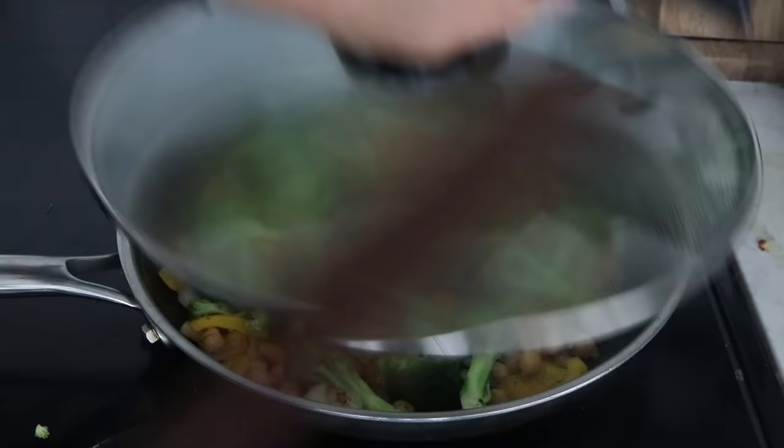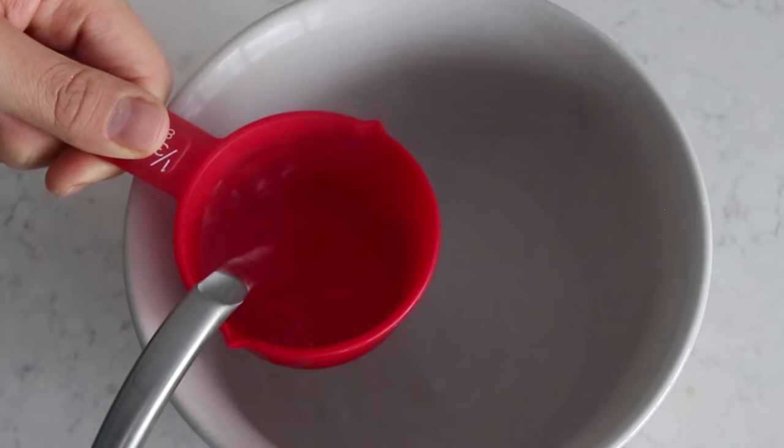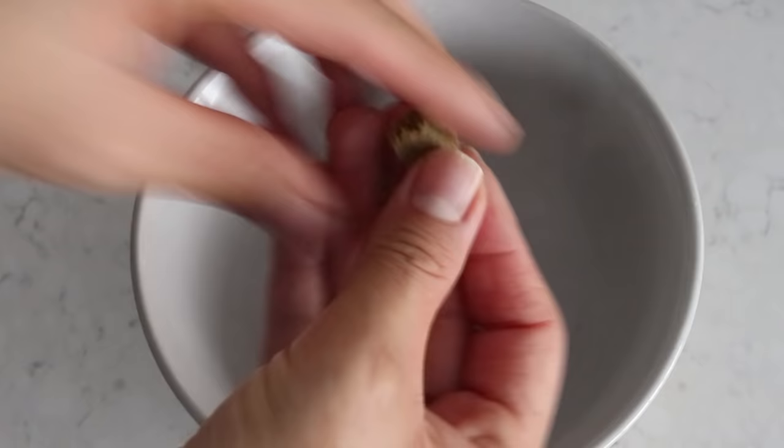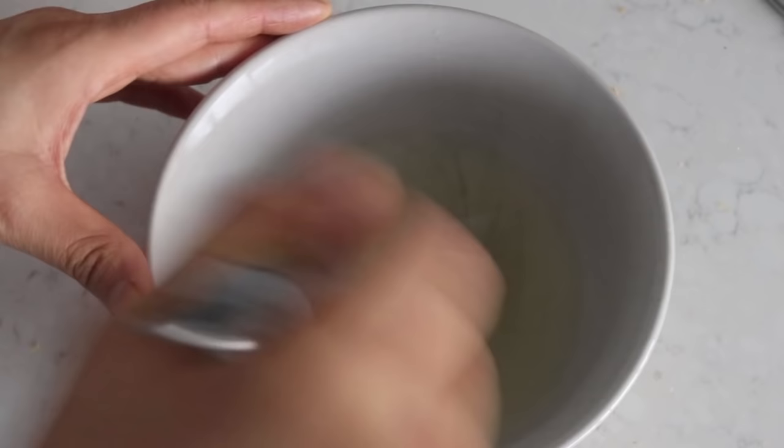And while the veggies are cooking, we can make our couscous. First thing we're gonna do is make a very quick veggie broth. So all I'm doing is adding in 2/3 cup of hot water into a medium-sized bowl, and then I'm gonna crumble in some veggie stock. So I'm adding in 1/4 cube of veggie bouillon, and then we're gonna mix this well, and that's basically your veggie broth. I know, so simple, so easy. And then let's add in 2/3 cup of couscous and mix this well.